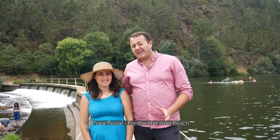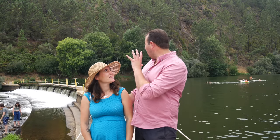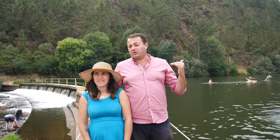So yeah. Now, finally, to wrap up the day, we've come down to the Praia Fluvial. And for those of you who don't know what a Praia Fluvial is, it's a freshwater swimming beach. So they've got this freshwater swimming beach here. It's absolutely gorgeous. You've got this waterfall behind us. I think you can probably see that in the background there. And that obviously dams up this side of the river here. So you've got a nice sort of 4 to 5, 6 foot deep swimming area for the children and things.